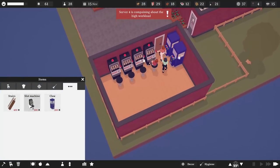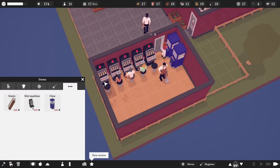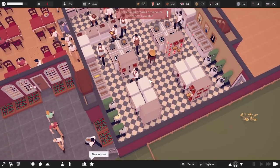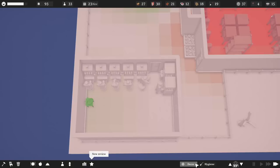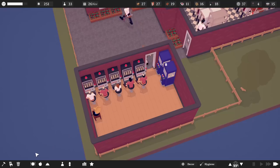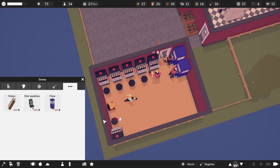Right, okay, let's get ready to buy a new slot machine, because the more we buy, the more money we make. All right, just play the waiting game until we've got 300 big ones. Any minute now. Bam, there we go. And I'll move this to here. It doesn't really provide much decor, but it starts to provide a little bit. A little bit, mate. So another slot machine. Bam, there we go.